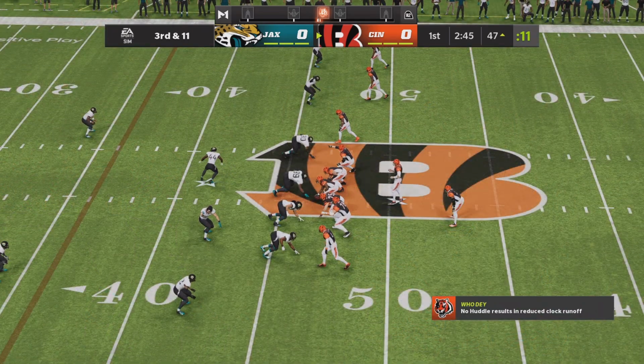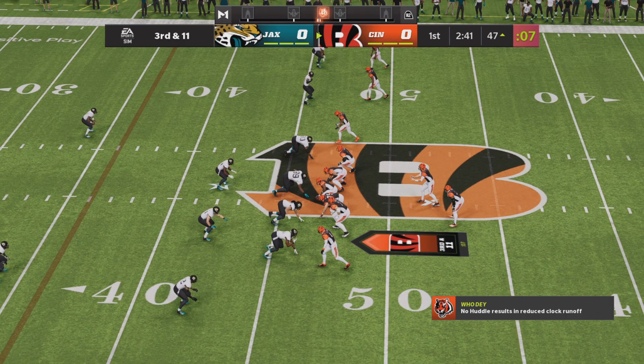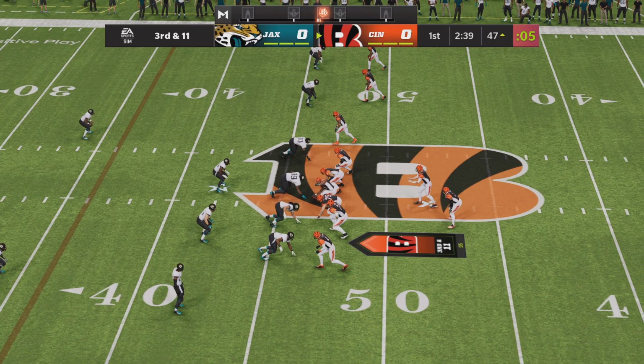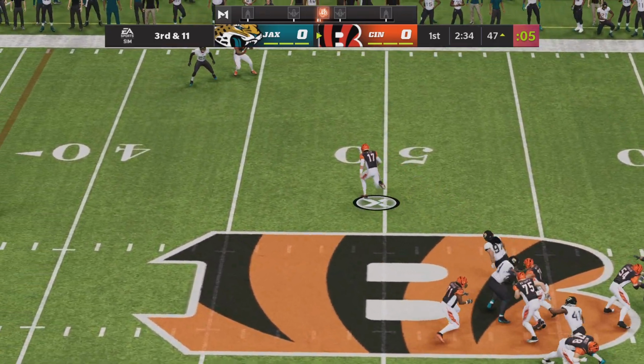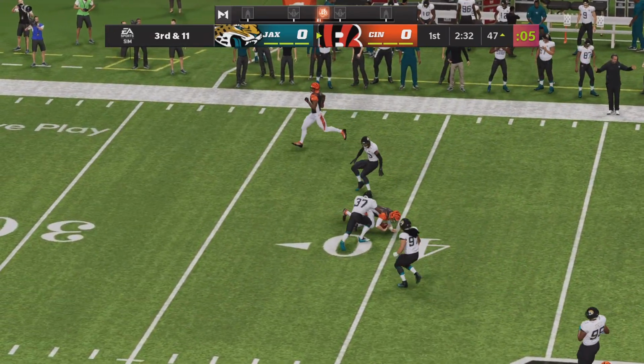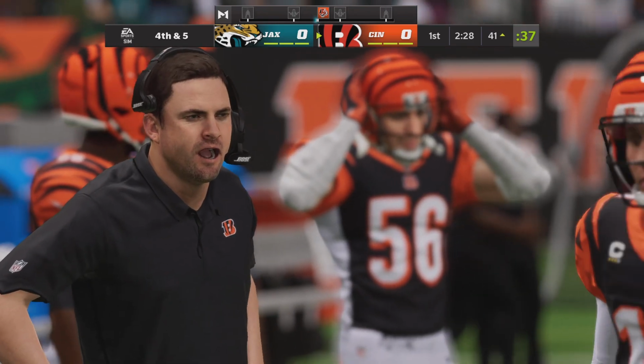The 7th play now of this opening drive. This is 3rd and long, though. Working out of the shotgun. Here's Allen, eluding the pressure right, and he'll protect himself at the end here as he winds up getting pretty decent yardage.